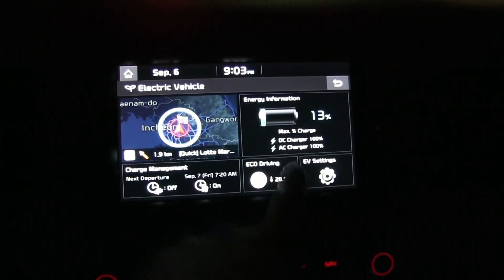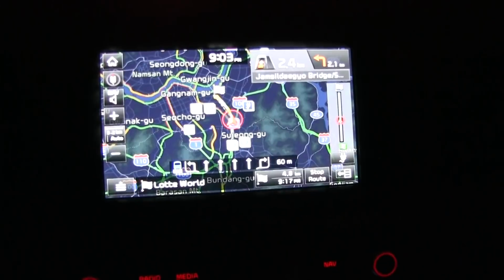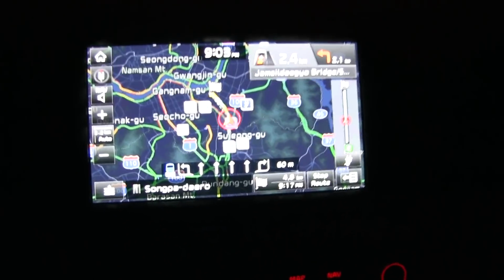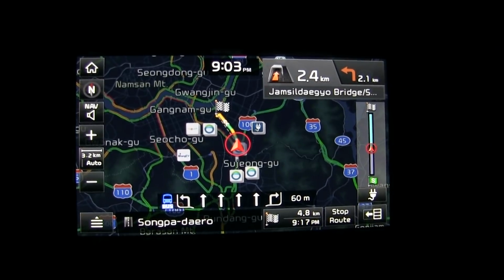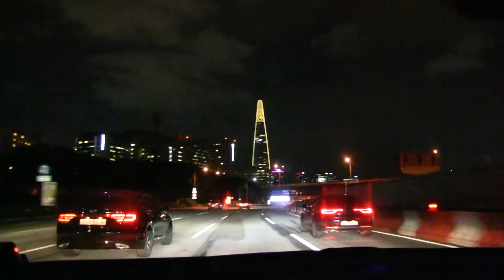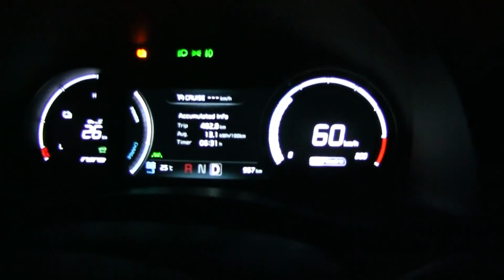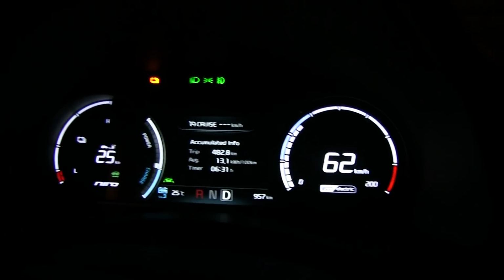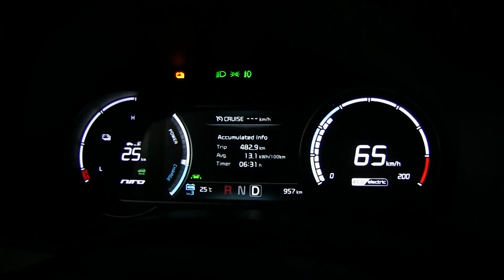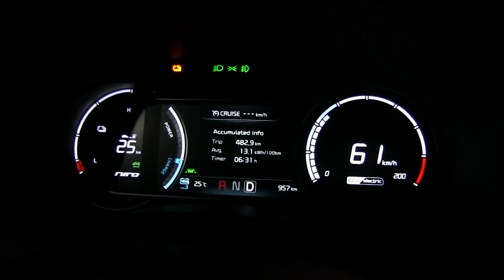But we are only, let me see. If we look at the nav here, the map, we're only 5 kilometers away from the destination, so we need to drive a little bit back and forth. And there is the tower. We have done 480 kilometers, 300 miles, and we still have 25 kilometers left to go. So let's run it down to like 20 kilometers.